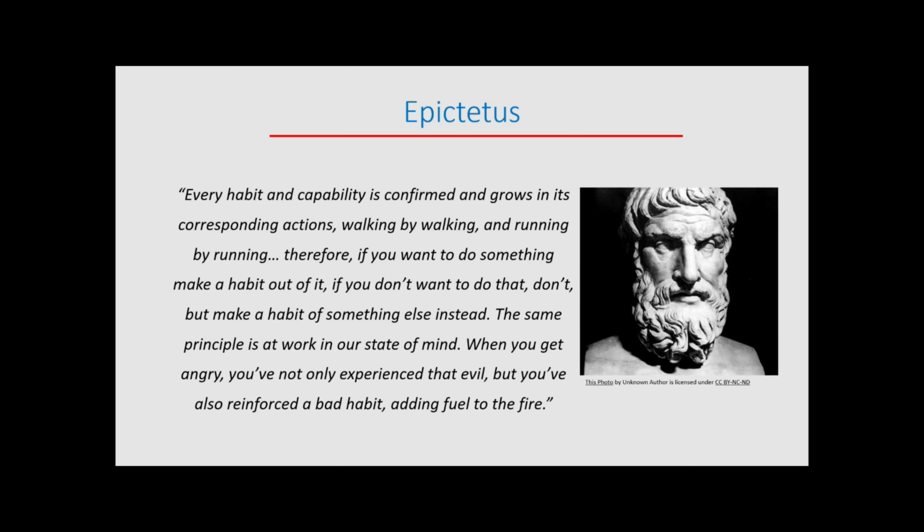Every habit and capability is confirmed and grows in its corresponding actions, walking by walking and running by running. Therefore, if you want to do something, make a habit out of it. And if you don't want to do that, don't, but make a habit of something else instead. The same principle is at work in our state of mind. When you get angry, you've not only experienced that evil, but you've also reinforced a bad habit, adding fuel to the fire. Epictetus.